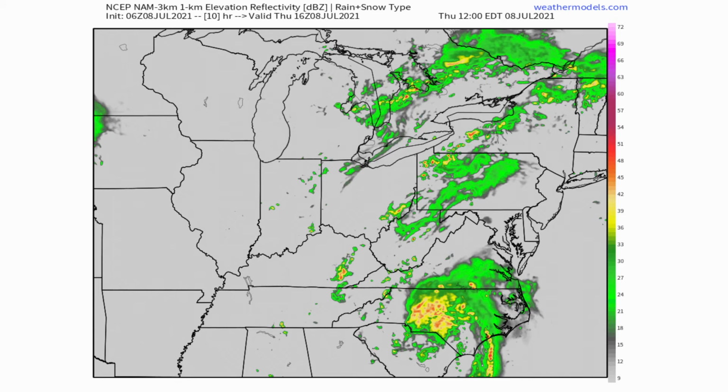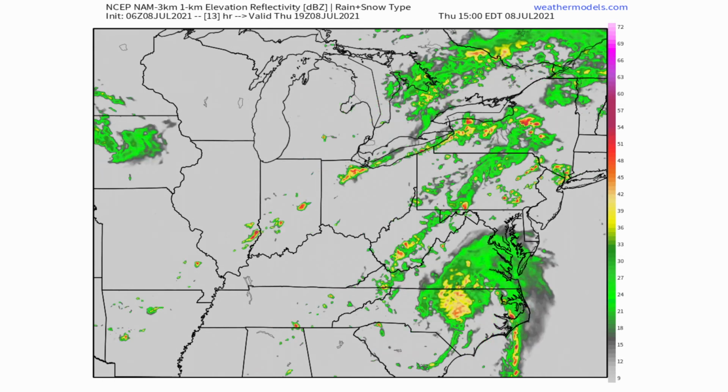Let's time this out for you guys now with the simulated radar on the NAM 3KM model. You can see that that storm is currently down into the Carolinas. That's going to be moving up over the next couple of hours. So here's by 3 p.m. today, the center of the storm is now into central North Carolina. It's moving up into parts of Virginia and Maryland with the rainfall by this point.